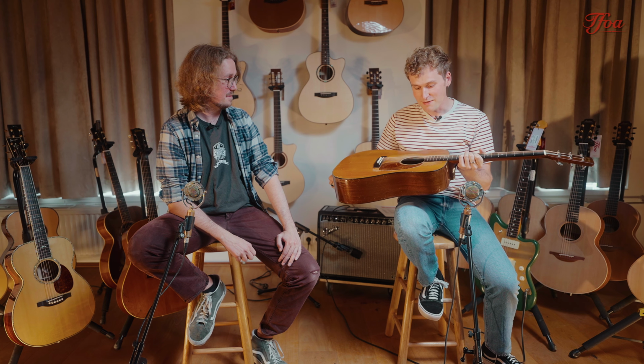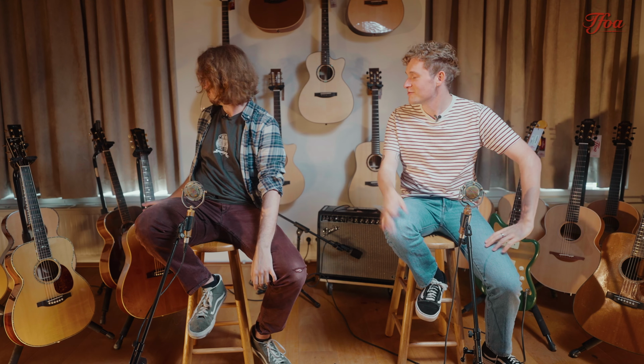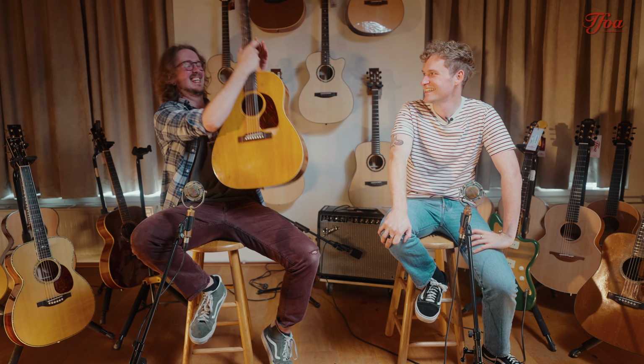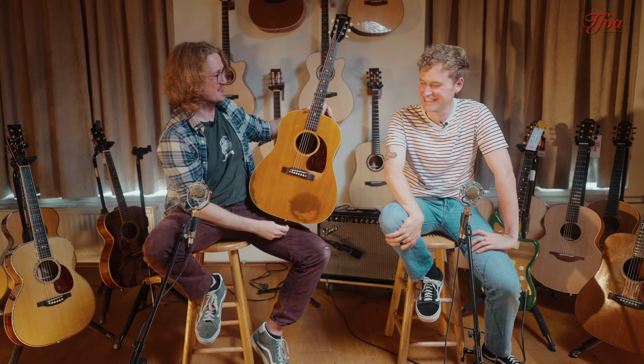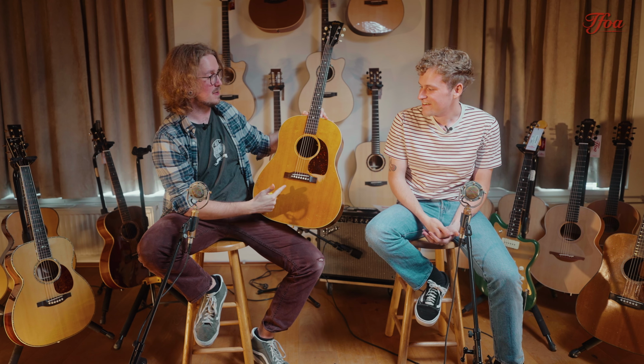Really cool guitar. So this is my first pick. My first contender. So not as cool as my showstopper. That's what you say, but we had a little joke about that during lunch. But anyway, this is my pick, my showstopper.